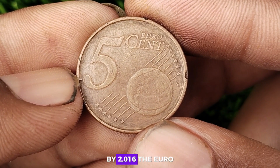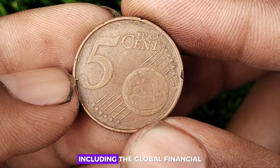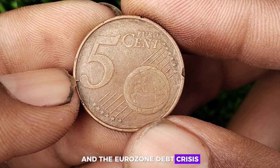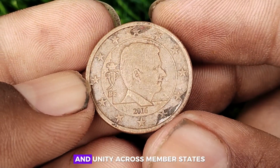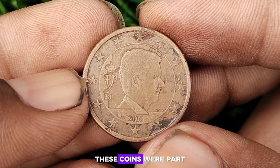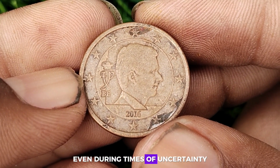By 2016, the euro had already faced significant economic challenges, including the global financial crisis of 2008 and the eurozone debt crisis. Yet, coins like the 5-cent continued to symbolize stability and unity across member states. For ordinary citizens, these coins were part of daily life, quietly sustaining economies even during times of uncertainty.